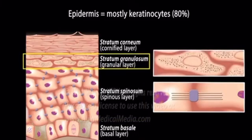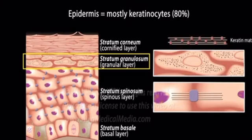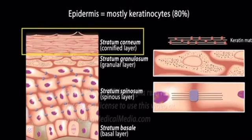The granular layer is loaded with keratohyalin granules. These granules release several substances that cross-link keratin filaments, converting them into an impermeable keratin matrix. This process is known as cornification or keratinization, the result of which is the most superficial layer, the cornified layer, about 30 cells thick. These fully keratinized dead cells form the skin barrier.